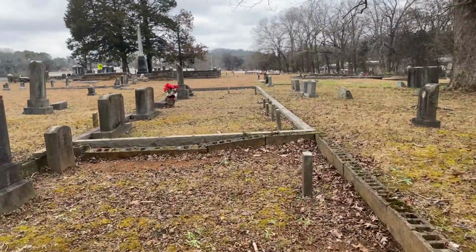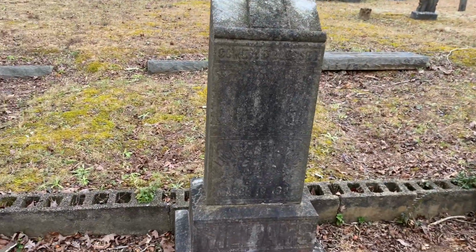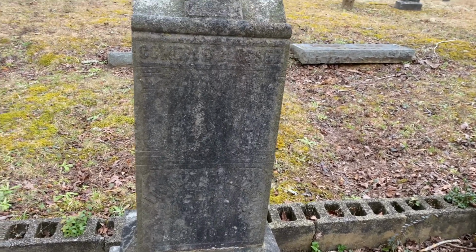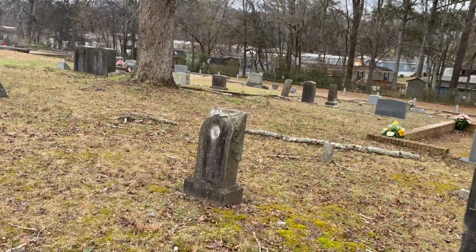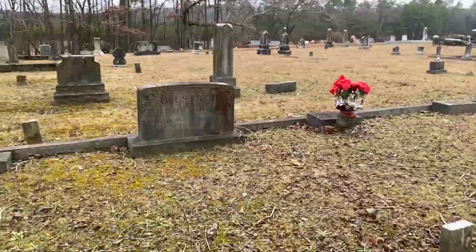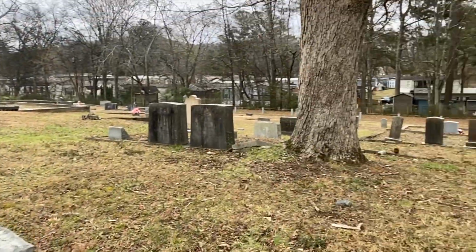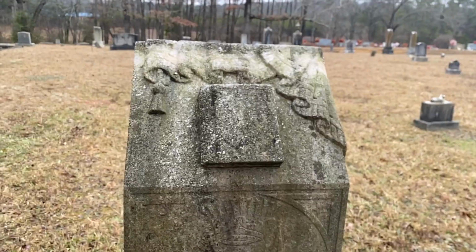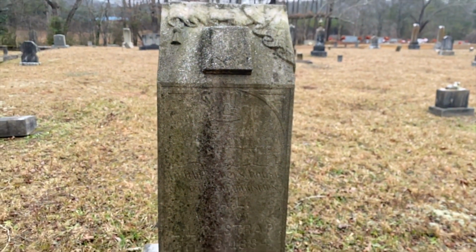Ooh, another book one. Can't read it. This one had a picture in it, but the picture's gone. Steel straps. Huge oak tree. Beautiful. Ooh, I like this one. It's a very, very pretty cemetery.